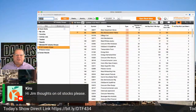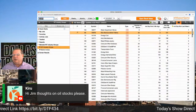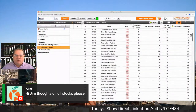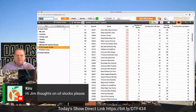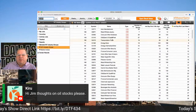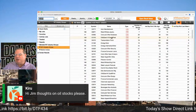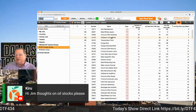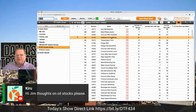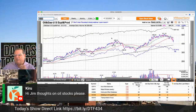Let's look at the oils as you had indicated, because I think that's good. The oils have fallen quite a ways. The internationals seem to be doing better. But this is still doing pretty good. Six months ago, this was the number 2 ranked. It's now the number 7 ranked. So let's see if there's anything that we can find.